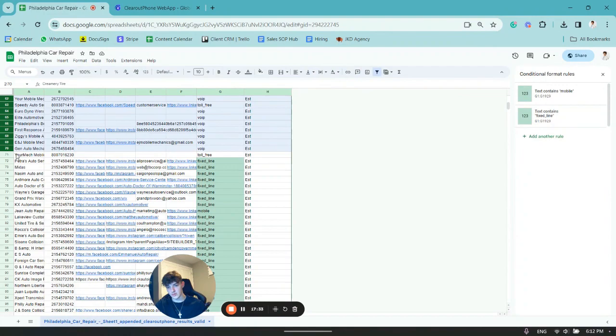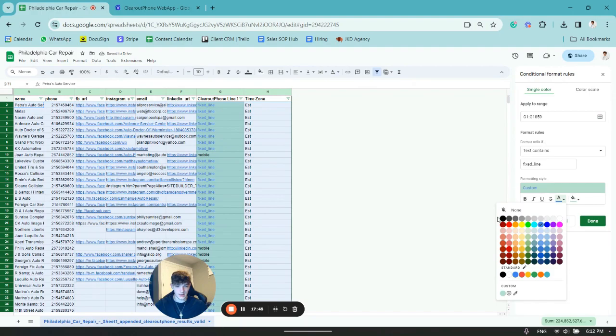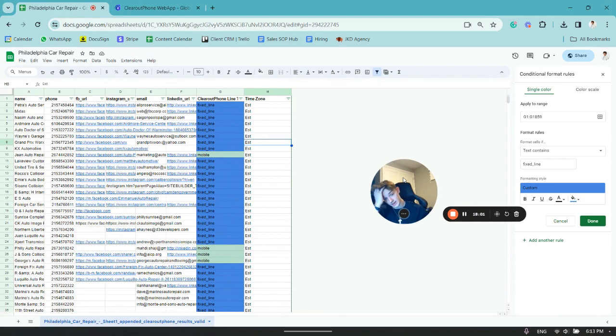So now we kind of want to differentiate between the fixed line and the mobile numbers. We don't want to do it like that. We would rather do it like this, right? So as we can see here, a large percentage of them, like 90% of them, are actually fixed lines, unfortunately. So in these cases, it might be beneficial to still reach out to these fixed lines. And in the case where it's a smaller business, the owner will still possibly pick up.